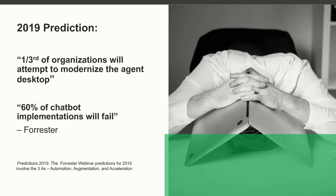We wrote a blog probably, I think, 2 years ago, where we described the desktop as being sort of that neglected or forgotten piece of the contact center. And it really looks like that's starting to change.